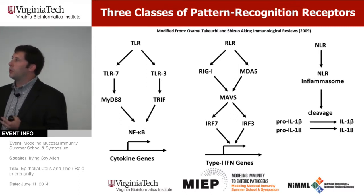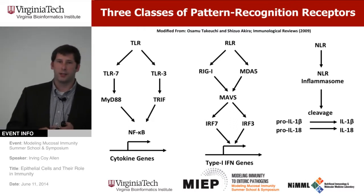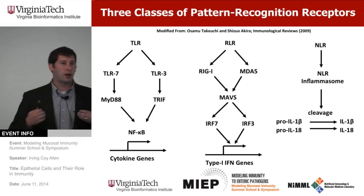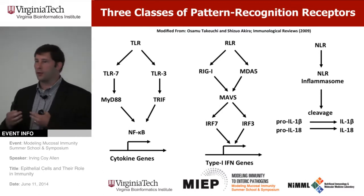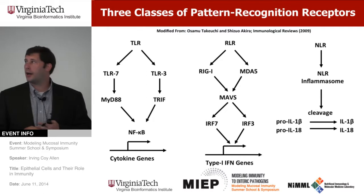Once they sense these pathogens, they interact with MAVS. MAVS is the mitochondrial antiviral signaling protein. As the name would suggest, MAVS uses the mitochondria as a scaffold to drive the innate immune response. It's a very interesting field that we're working in. Over the last 5 years, there's been a lot of work characterizing these receptors, how they interact, and how they use the mitochondria as a scaffold.